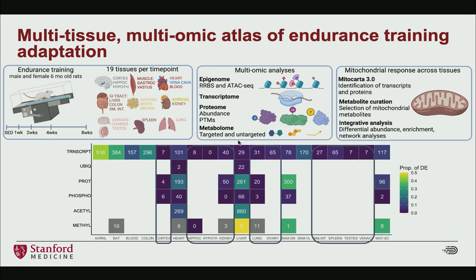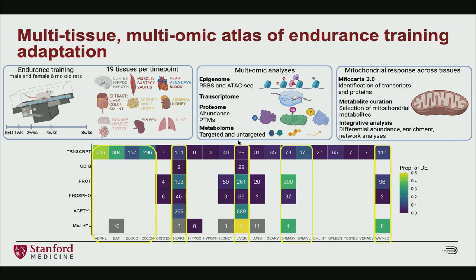And what's interesting here is we have some tissues that don't respond very much from a mitochondrial adaptations perspective, like the brain, kidney, spleen, et cetera. And then we have some tissues that respond a lot, like, for example, adrenal gland, colon, heart, liver, skeletal muscle.